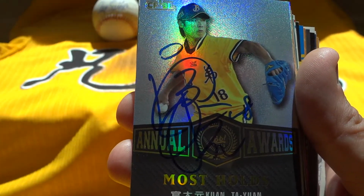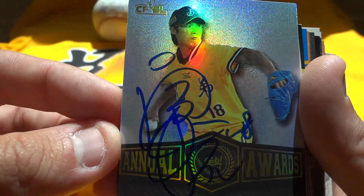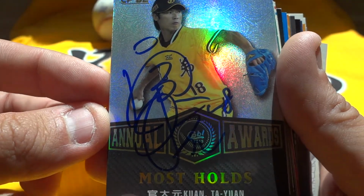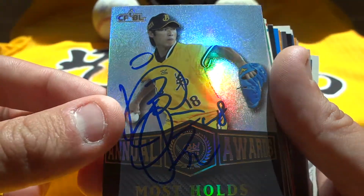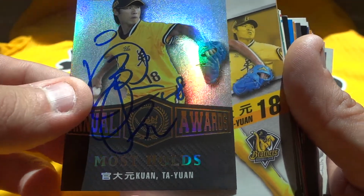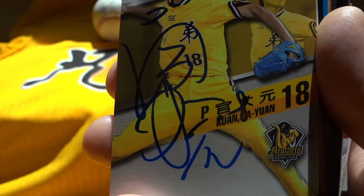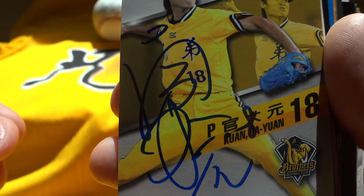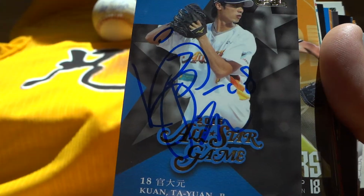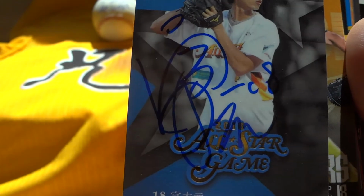Next up we have Ta-Yuan. Another really cool autograph, and one of their insert cards for most holds for the 2015 season. Yeah, this card you can really see the autograph. Super nice. Another 2016 All-Star Game insert.